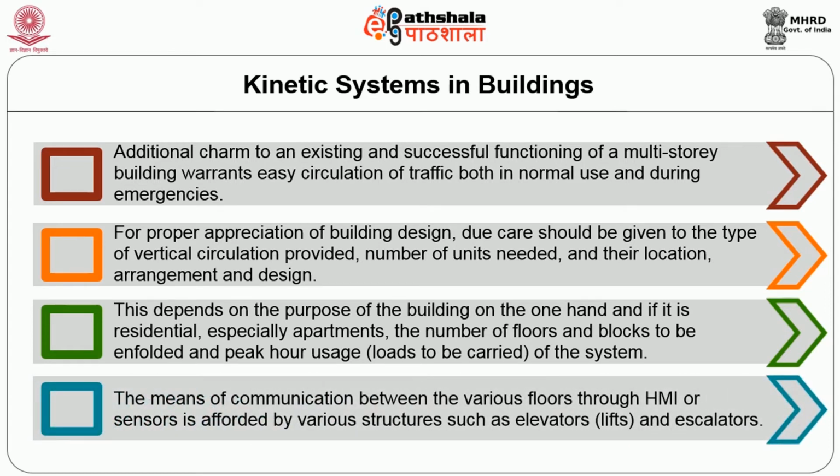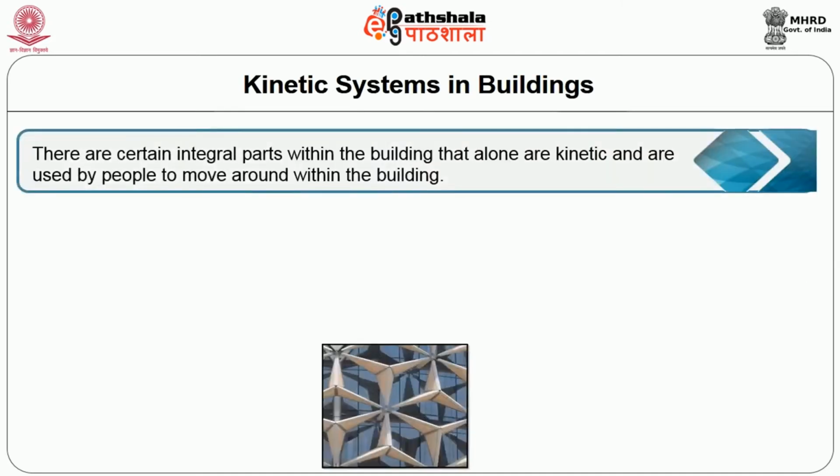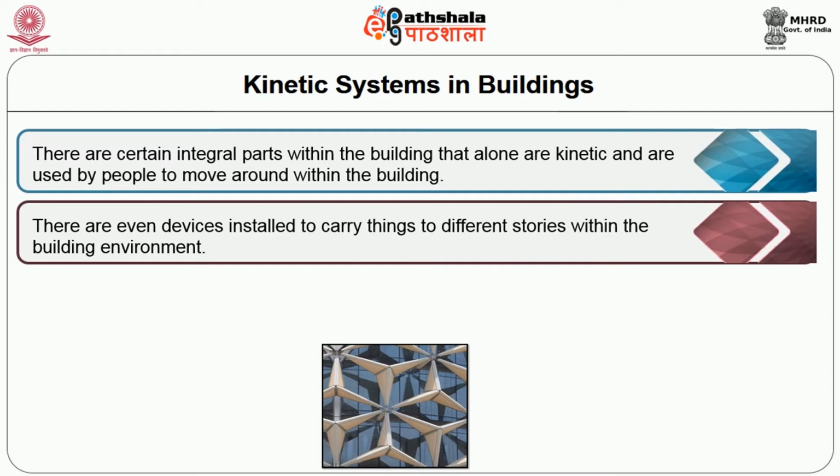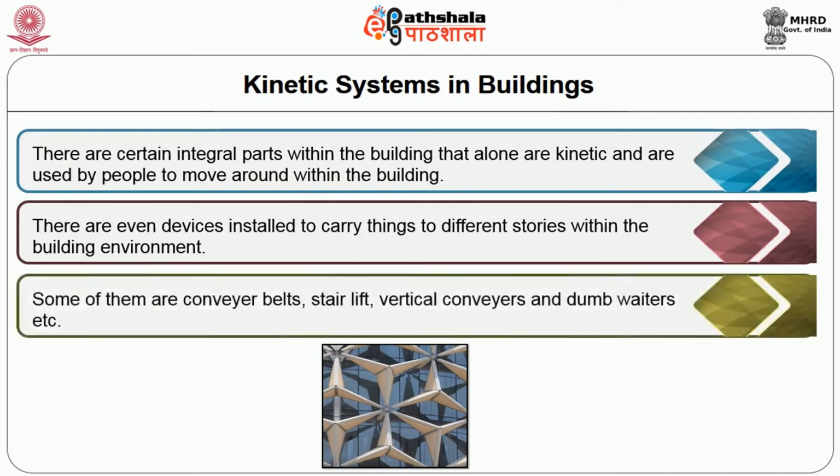The means of communication between the various floors through HMI or sensors is afforded by various structures such as elevators or lifts and escalators. There are certain integral parts within the building that alone are kinetic and are used by people to move around within the building. There are even devices installed to carry things to different stories within the building environment. Some of them are conveyor belts, stair lift, vertical conveyors, dumb waiters, and so on.